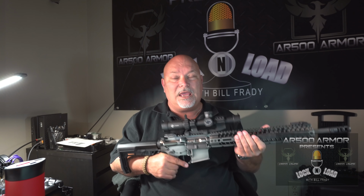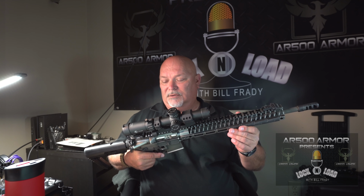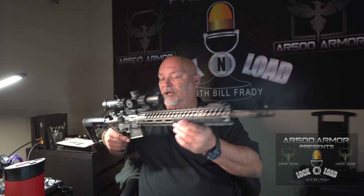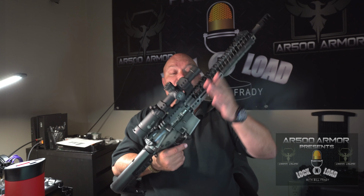So I did make it. And here is the Spikes Tactical Joker, one of the 125 gray Jokers made. This is the Pipe Hitters Union version with battle-worn finish. A very, very nice one of the, how far out on a limb do I want to go with this? This is the best AR-15 I've ever shot.